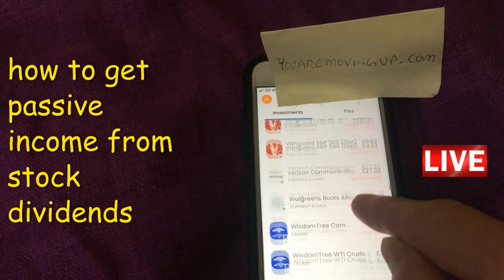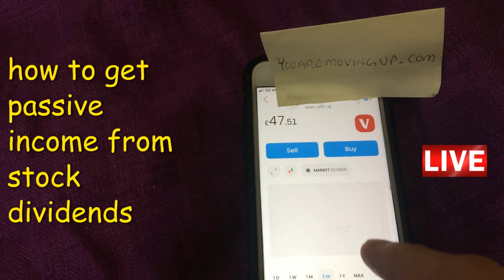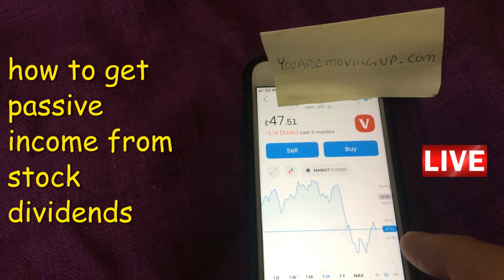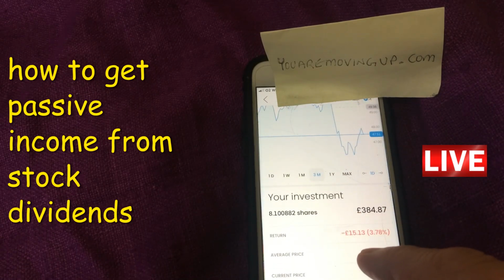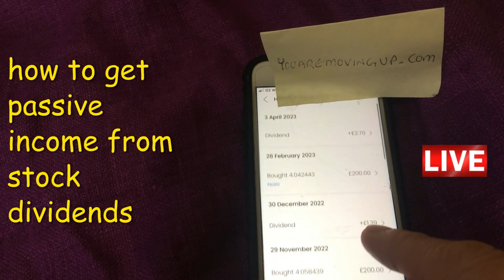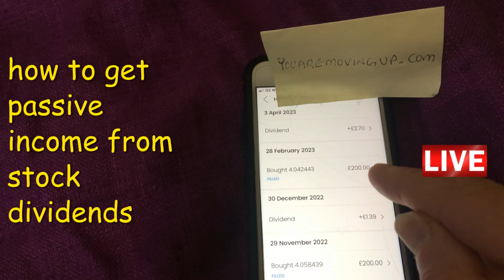We scroll down to Vanguard. We'll click on that. That's today's current price, 47.51. The market is closed as they're traded on the London Stock Exchange, and I have just over 8 shares in the ETF. And if I look at history, this will show the £2.70 dividend I earned. I bought £200 worth in February.